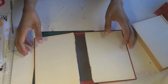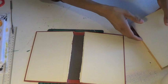Cover off, and the book block is out, and that was fun. That was so much fun to do.